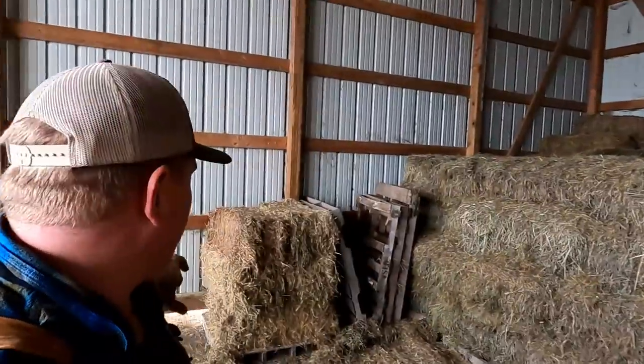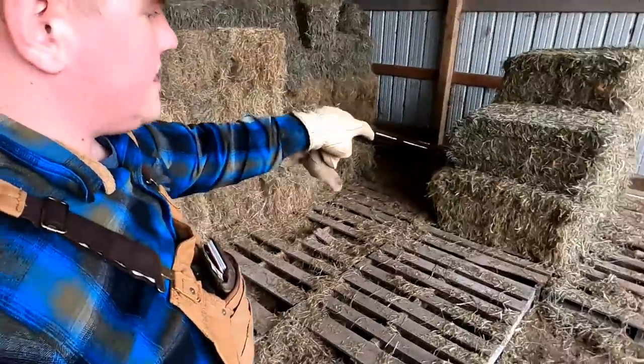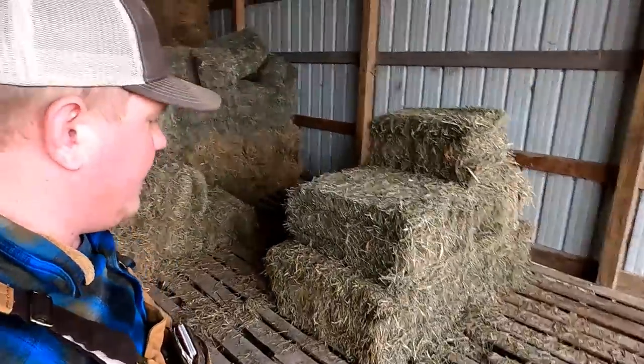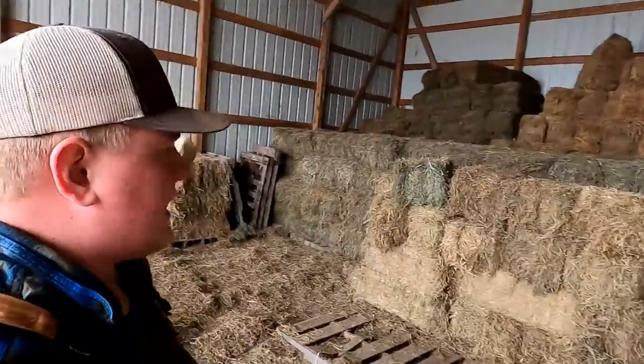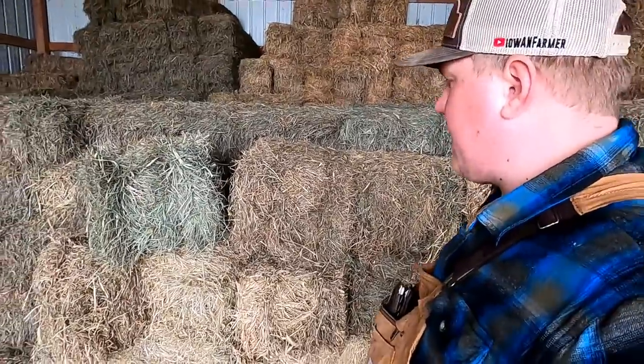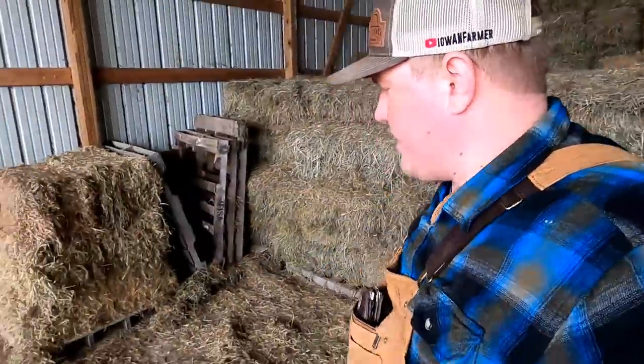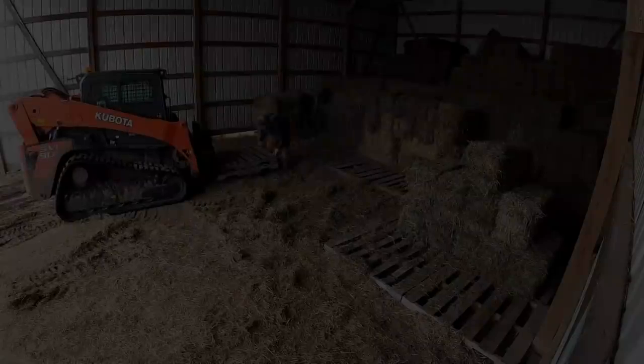But what I'm going to be doing here today is, as you can tell, there are a bunch of pallets around because we set everything on pallets to keep the bottom bales good. I got to get them pulled out of here, keep this hay shed clean. And then I'll probably stack what I'll call my quality control bales, probably over here with these other guys. Let's get to cleaning. Maybe I'll do a time lapse. How's the time lapse sound? Let's do that.